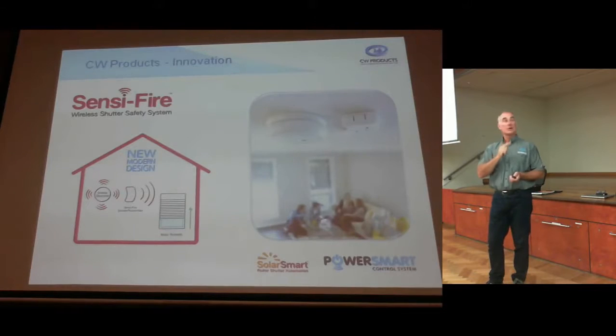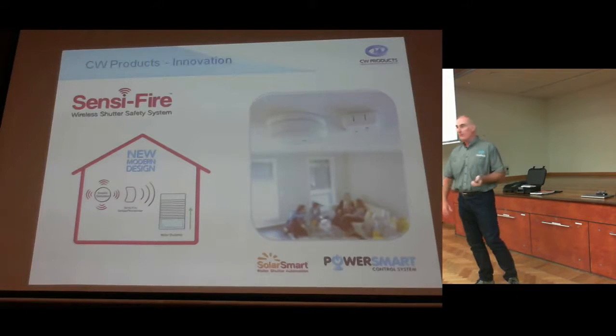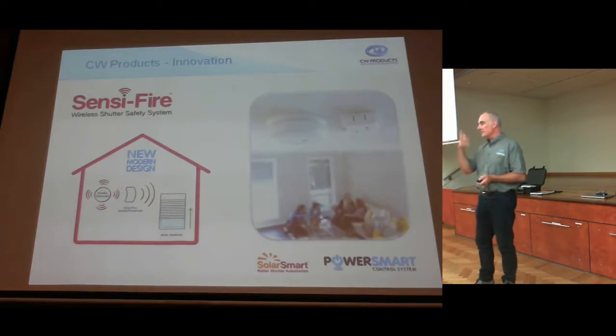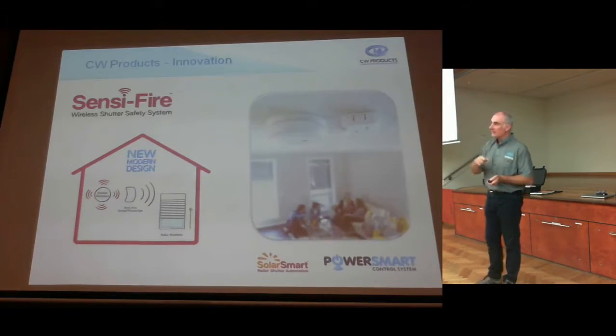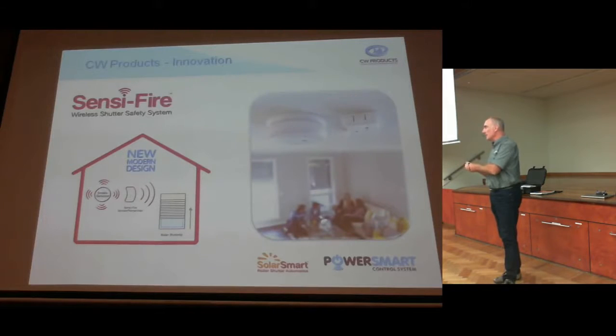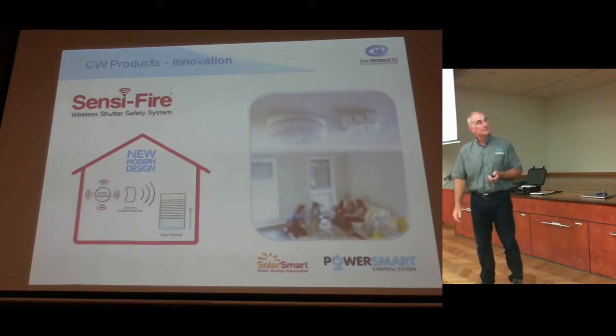When the smoke alarm goes off, all the shutters in the house are activated by this, and they all automatically go up. So within those first few seconds of the smoke alarm going off and you waking up and realising that there is a fire and you need to do something, all of the shutters in your home will have gone up. We recommend that you have one Sensifier per smoke alarm, and you have every single shutter in the house programmed to each Sensifier, so that if one goes off, every shutter will go up.